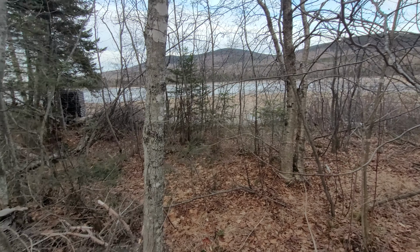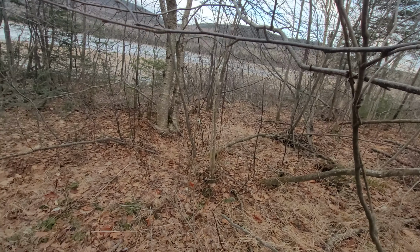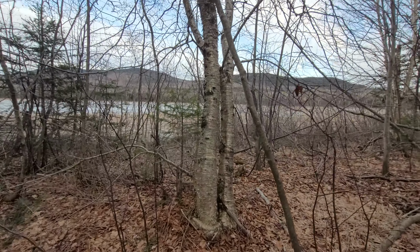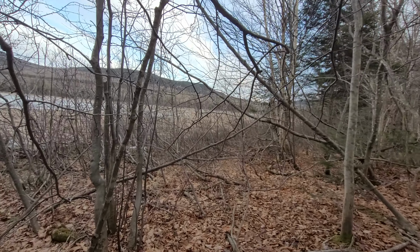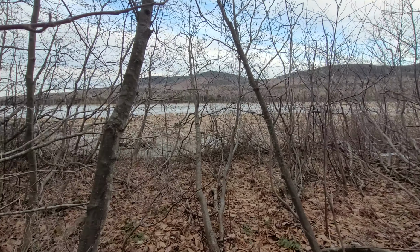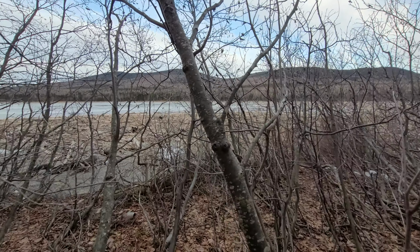Usually we can't make it out this far this time of year because there's usually a lot of snow and these roads are impassable. But this year's different. It's been cold the past couple days, but overall it's been really warm. It's now getting into the end of December.